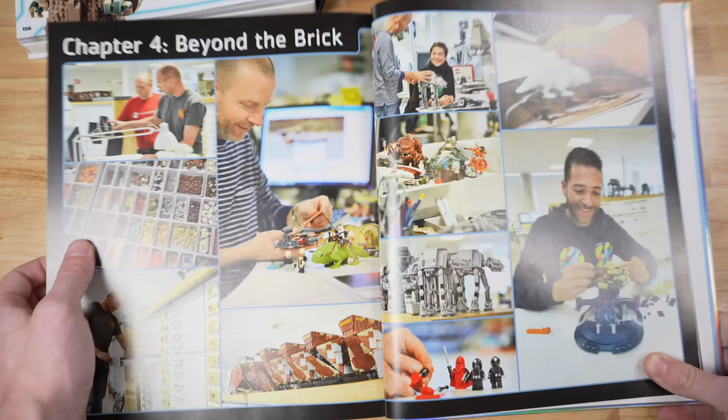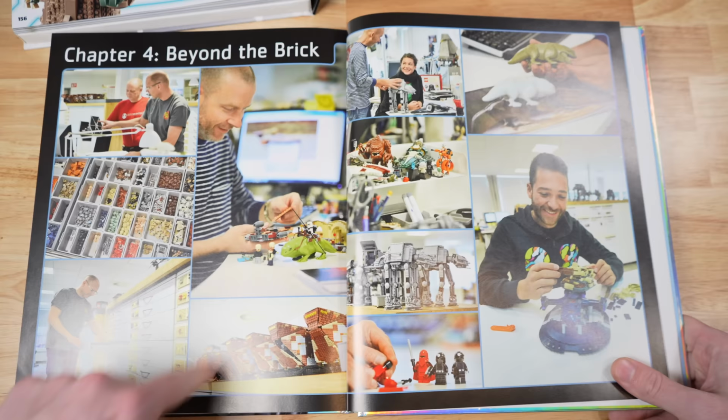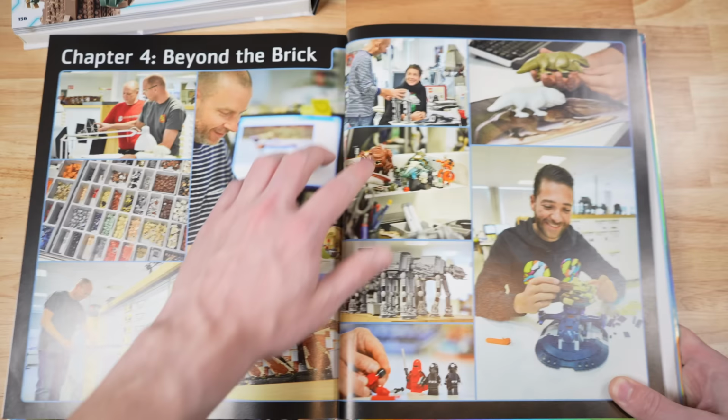So many brand new behind the scenes photos where you can see in the office, you can see the bins of figures. Actually, that one might be a reused photo, but everything else on here was brand new. You see so many prototype Sandcrawler models there, prototype AT-AT models, prototype, I don't know if that one's a prototype, but he's working on the set at the desk. You have actual prototype models probably in the background. I haven't looked too in depth at that picture.